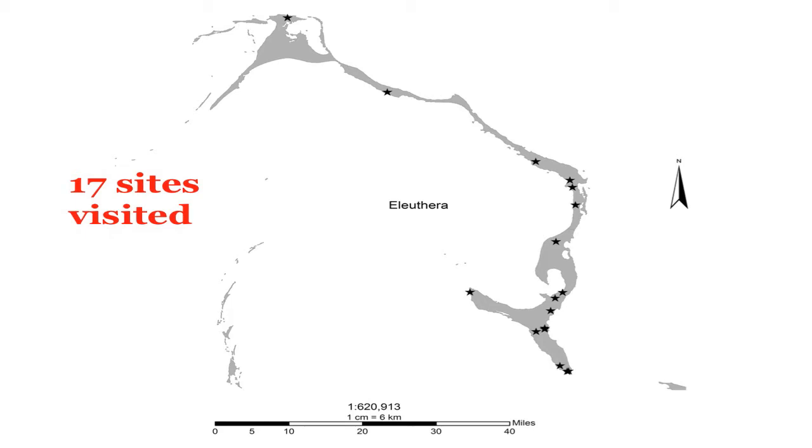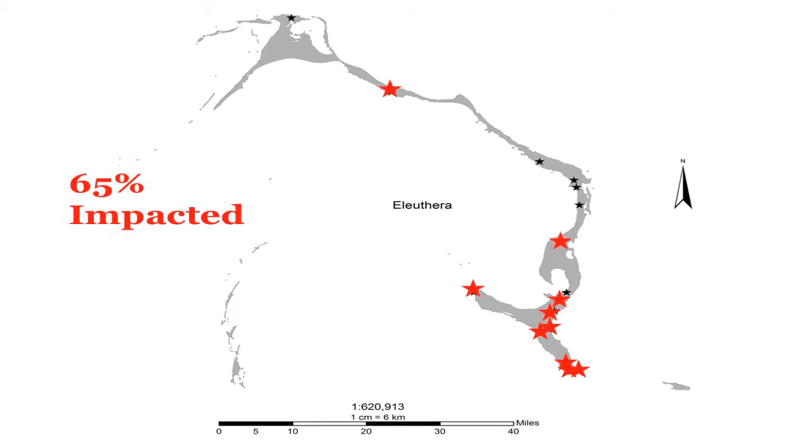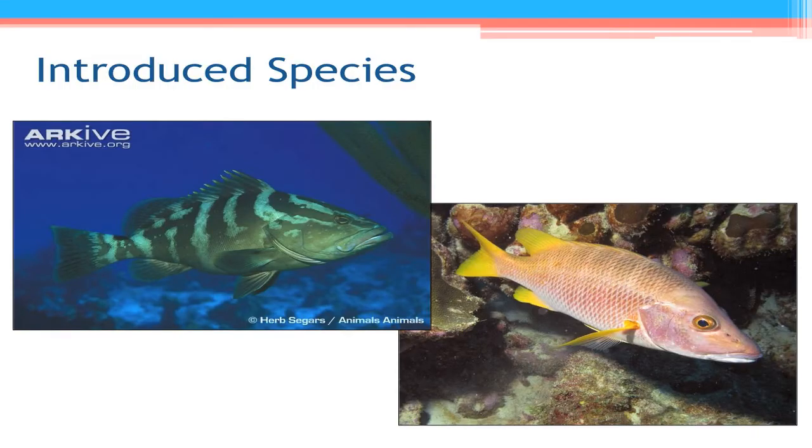As a result, we were able to get to 17 sites. However, what was pretty concerning is that out of those 17 sites, 11 of them have been impacted. They had been impacted by one or more ecological threats, such as pollution, dumping, a lot of trash going into these systems, accessibility to landowners, which allows a lot of runoff to get into these ponds, and one of the most worrying, introduced species. These species have the potential to wipe out native organisms in these ponds.